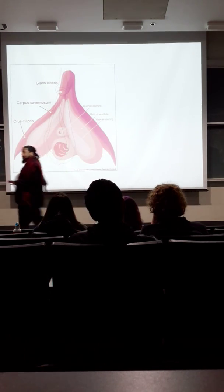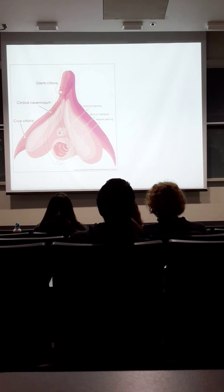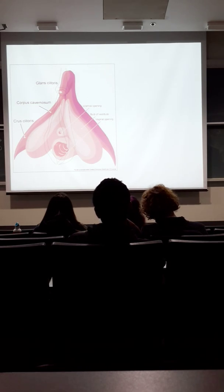And here's a picture now of what the clitoris really looks like. Okay? So this is the part that's external. Okay? The part that's equivalent to the glans penis. And then all this, and I'll show you a picture in a minute, all this is the corpus cavernosum of the clitoris, which is inside, you can't see it. So it has the exact same erectile tissue as the penis.